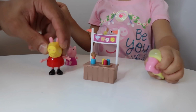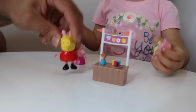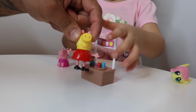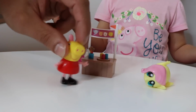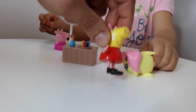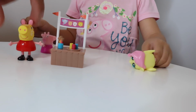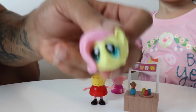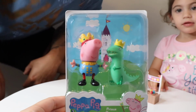Now it's Pony's turn to paint her face. Ready, Pony? Okay, you gotta grab the paintbrush. You gotta dip it in the colors. Okay, Pony, you ready? Yeah. Here you go, Pony, let's paint your face. Okay, Pony, all done. Show them your face now. Whoa. You look pretty, Pony. Thank you.